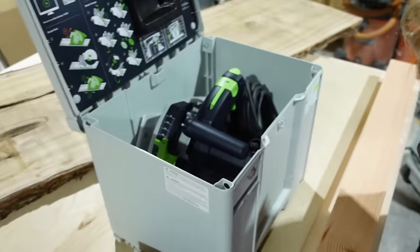Are you ready? If any of you watched my Q&A video, somebody asked me what kind of tools I would love to have in my tool arsenal in the future, and I mentioned that I really wanted a Festool plunge saw with the track. My mom happened to be watching, and next thing I know, look what's showing up on my front doorstep. I'm just like, let's go DIY something, let's cut everything on this plunge saw. Thank you, Mom, if you're watching, which I know you are.